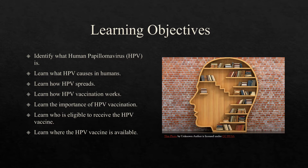Our learning objectives today are to identify what human papillomavirus, or HPV, is, learn what HPV causes in humans, learn how HPV spreads, learn how HPV vaccination works, learn the importance of HPV vaccination, learn who is eligible to receive the HPV vaccine, and learn where the HPV vaccine is available.